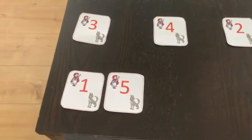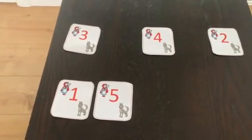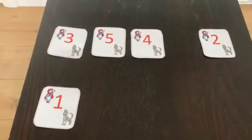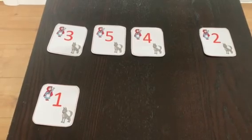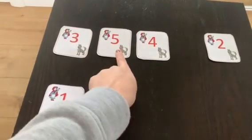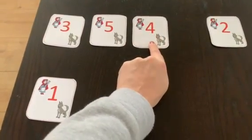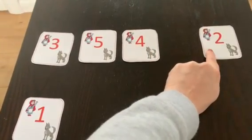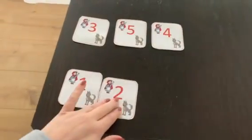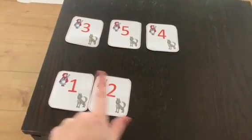Can you help me? I don't think that's correct. Which one is number 2? Let's put it back. 1, 2. Oh, which one do I need? Is it this one? Not this one. Is this one number 2? Ah yes, this one is number 2. 1, 2. What number do I need now?